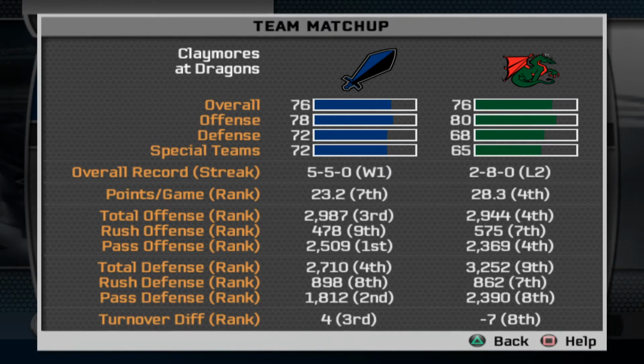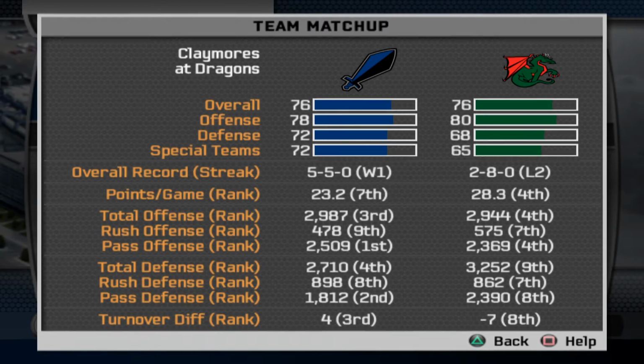Last game, the Claymores are going to Barcelona to take on the Dragons. The Dragons are having another home game, and this time they have to win it. They're basically on the outside looking in here, definitely for that last spot. They're going to need a lot more work here. 2-8 is just not going to cut it.